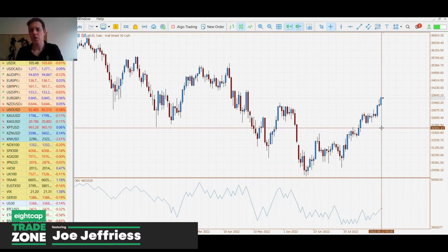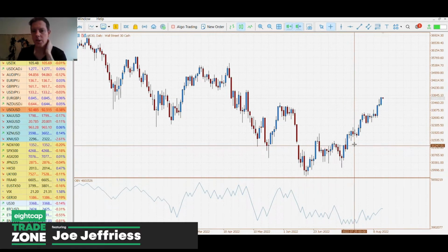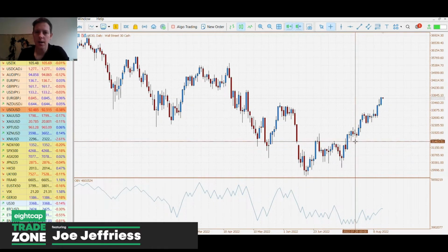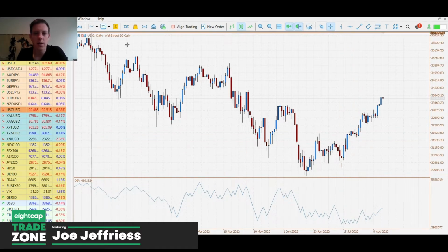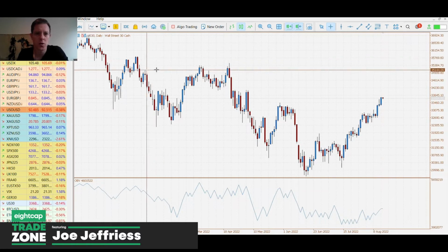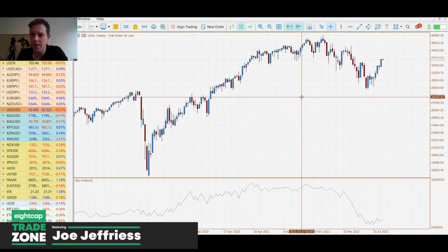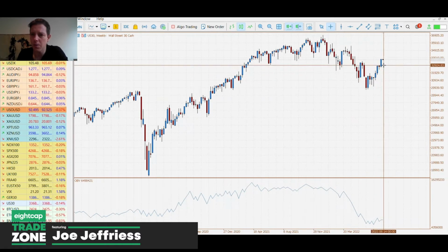There is this continued talk that this could be the end of the bear market slash major correction that we saw earlier this year, but we would like to see a pretty solid pullback just to show that buyers are really in control. But at this point, things are looking pretty firm. We can just see on the weekly chart that we're yet to see a really strong pullback just yet.